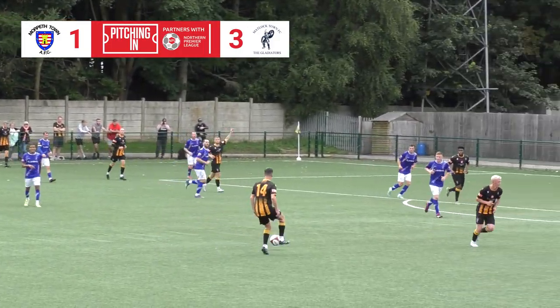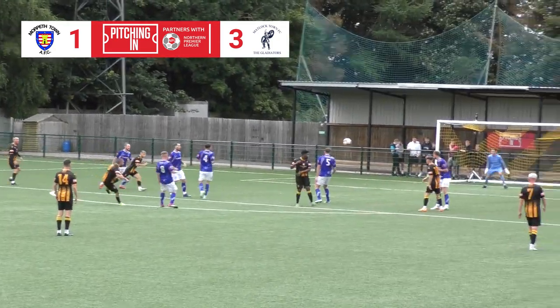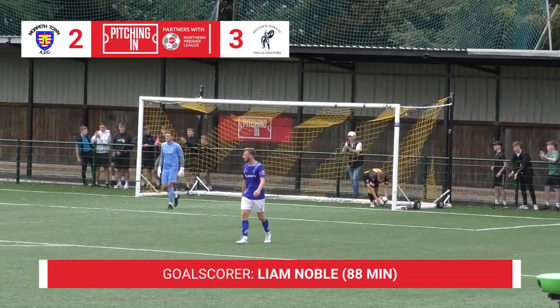Goes infield to Donaldson. They're very, very deep, Matlock. Now just looking to see this one out. Donaldson infield towards Noble. Noble feigns to shoot and then does shoot. Goalwards into the back of the net. Liam Noble scores against Matlock once again.